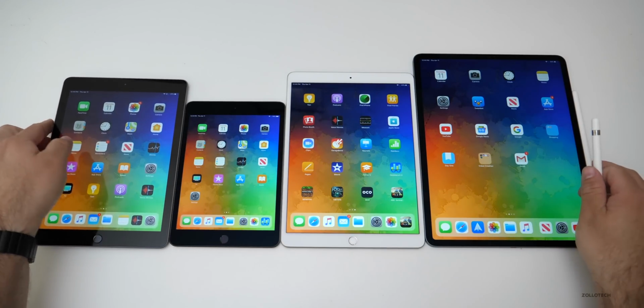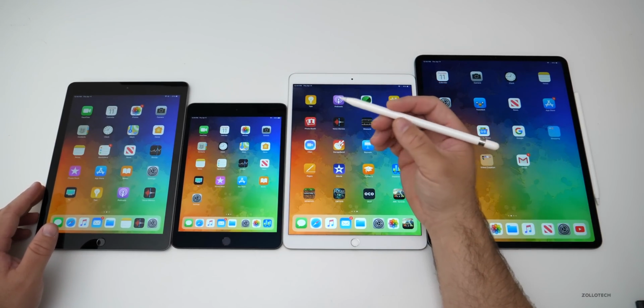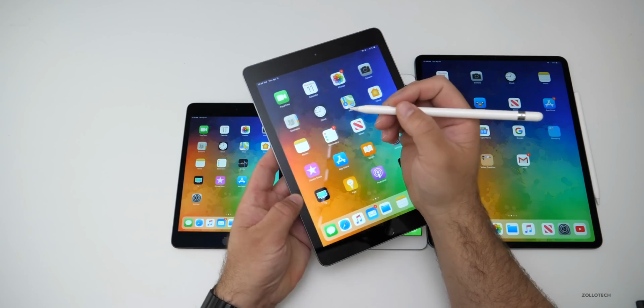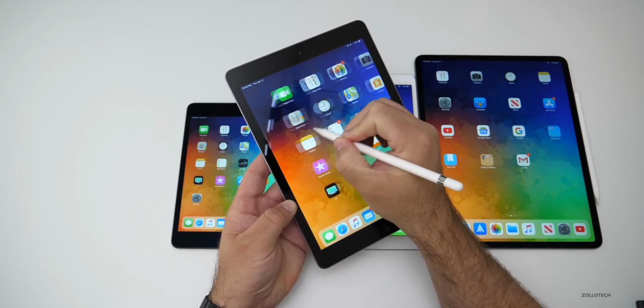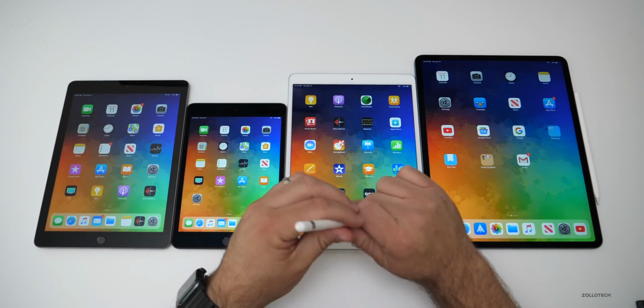And most people are not going to complain about how well the pencil works. In fact, I'd say it's the best stylus out there for creators for the most part. The palm rejection on all of these is good. And what that means is if you rest your palm on it, it's not going to affect it. So if I rest my palm here, I can still use the pencil. It realizes my palm's on the display and rejects it and just kind of ignores it.